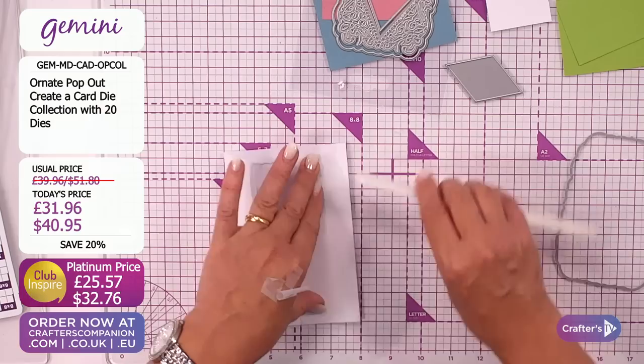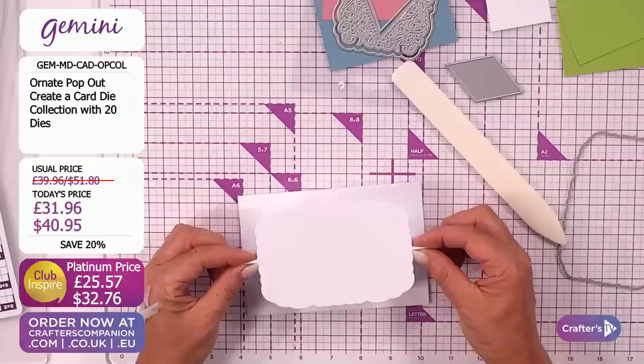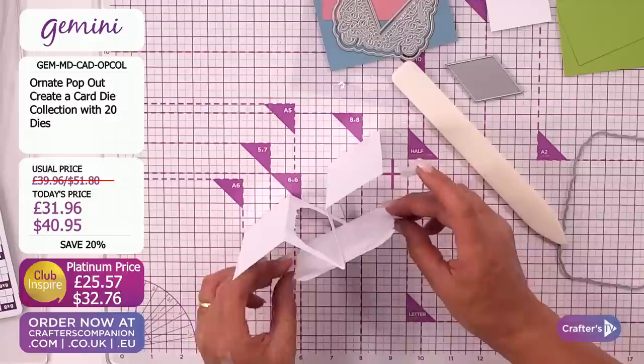And then all I'm going to do is, I don't get my scoreboard, I'm just going to literally pinch that. By doing it that way, you get a little bit of a sort of a border, and I just find gets me a better finish. And you can see that's your shape. Can you see that popping out? Yeah. Absolutely perfectly, really, really well.